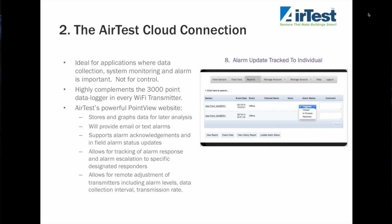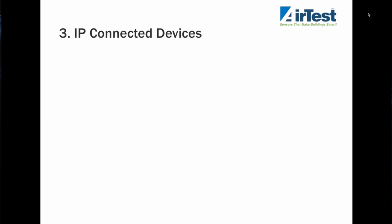the sensor is identified as shown here, and you can say what the alarm status is: that yes, it's triggered and I'm responding to it, viewed and processed, or resolved. There's even a little text box that the responder can put notes in if necessary. So that's the AirTest hosted website.